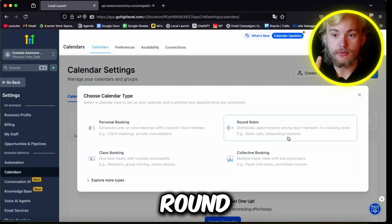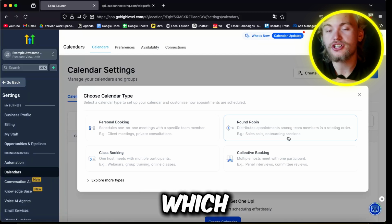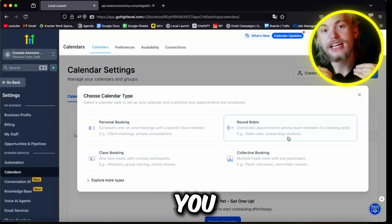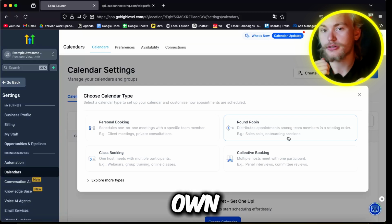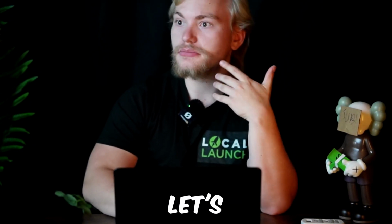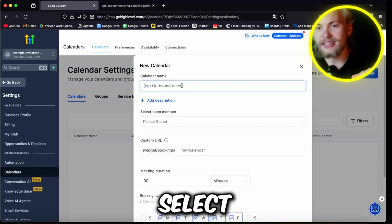So for example, you could book a class booking, or a one-on-one personal booking, or you could do a round robin, where the idea is that there are many different team members inside of GHL, which, by the way, can sign in inside of your GHL account. You can create team members and they can sign in with their own passwords, which I'll show you how to do in a minute. But let's say it's just a personal booking. Let's go back to the plumber example.